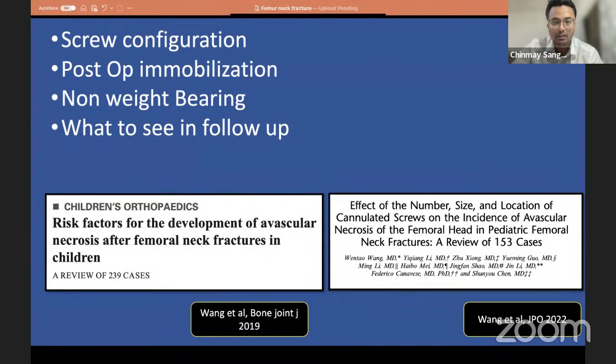The screw configuration: what will be the screw placement from the piriformis? Recently published literature in JPO 2022 suggested that the distance of the superior screw from the piriformis fossa should be at least more than 50%, because most of the intraosseous blood supply gets hampered when we drill the neck of femur, which is directly correlated with AVN rates, which they statistically proved significantly in their paper of 153 cases. Post-op immobilization for 6 to 8 weeks, non-weight bearing, and in follow-up I'll follow the SONGS criteria to look for any translation or angulation in this patient.